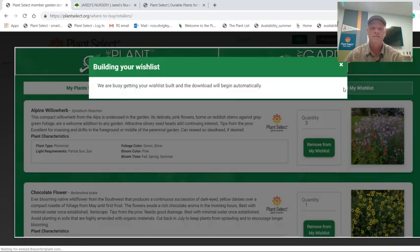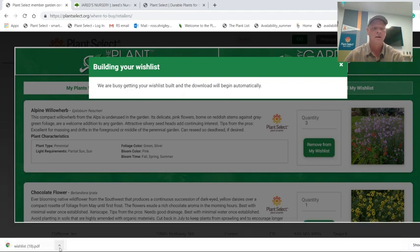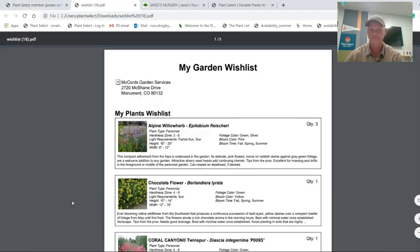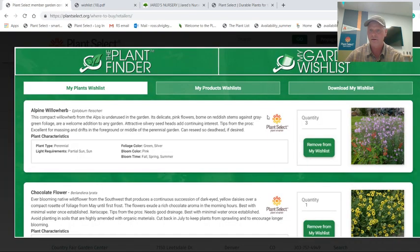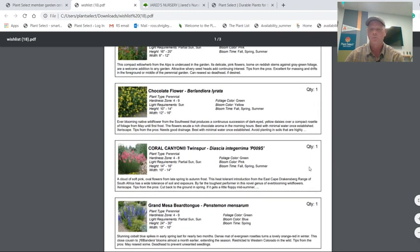list. This is the best feature ever because it quickly downloads the wish list into a PDF website or a PDF file, and it lists the store that I was looking at it at. I can actually adjust the quantity. Back here, I can adjust the quantity of plants that I may want to fill that space. And so I need 3 of these, 1 of those, 1 of these.